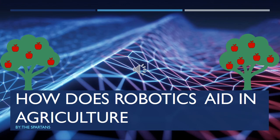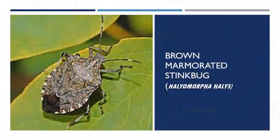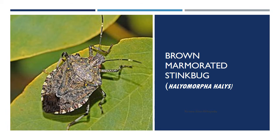How does robotics aid in agriculture? What are we focusing on? Brown marmorated stink bugs and robotics' role in agriculture. This is a brown marmorated stink bug.